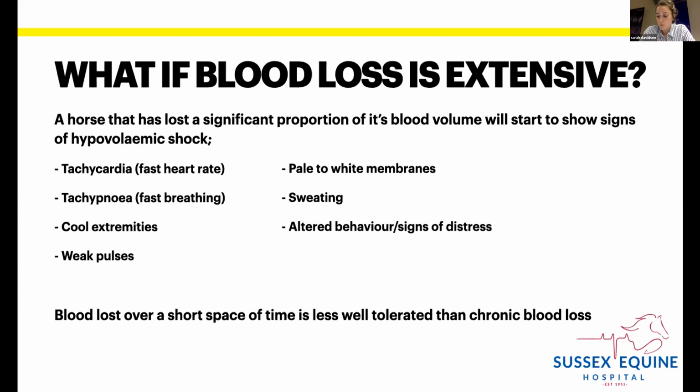It's important to say that at this point, these are signs you would typically see if your horse loses a significant volume of blood in one go. If a horse were to lose a similar volume of blood, but over a period of time, the body can accommodate these losses and adapt. So it very much still needs investigating, but would not necessarily be considered as serious an emergency as acute blood loss.